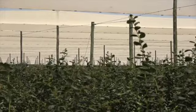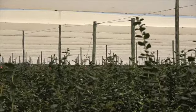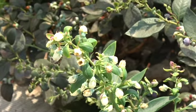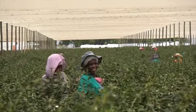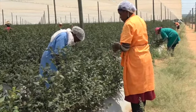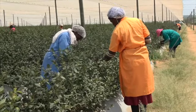80% of success depends on the bee pollination. Aside from the honey beehives set up by the operators, there are an incredible number of wild bees. Harvesting takes place from early July to October.